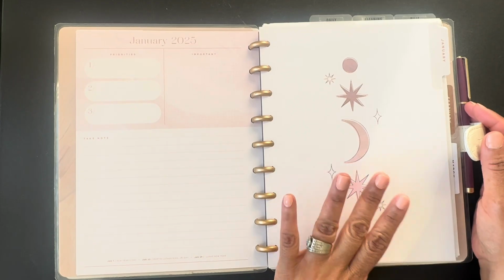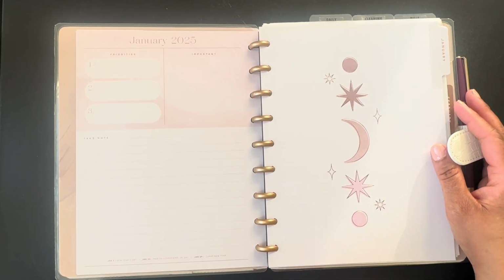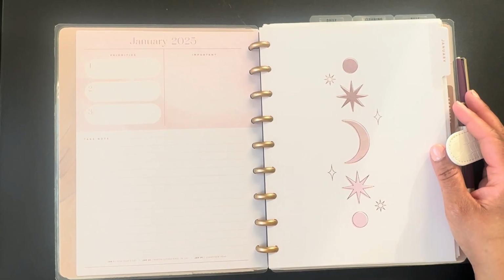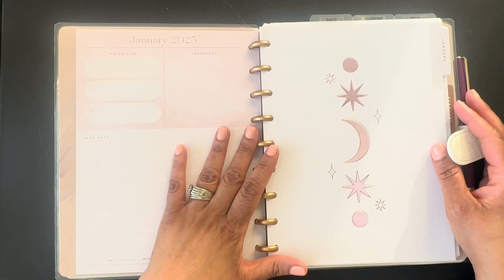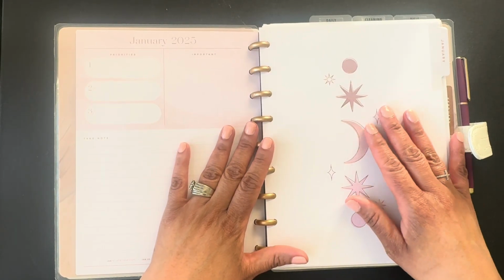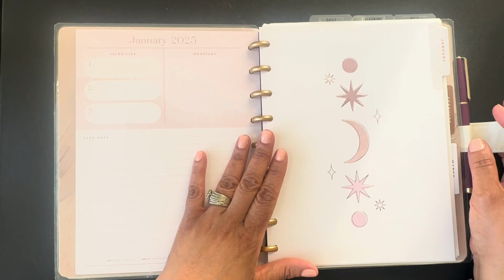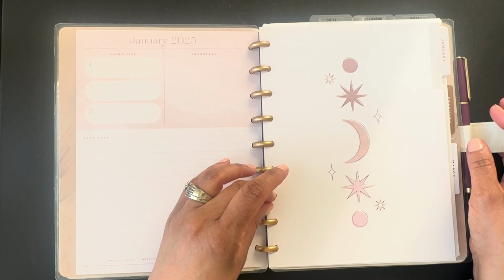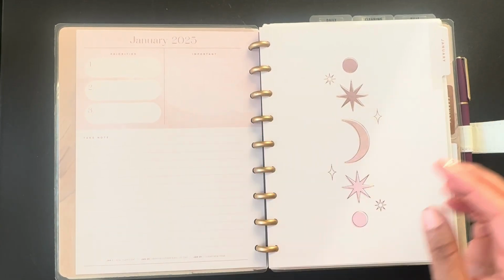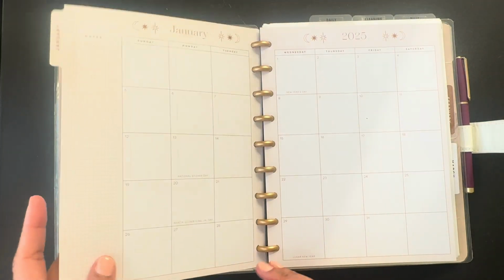So what I decided to use my Happy Planner for is habit tracking. I really want to dedicate 2025 to building good habits as well as self-development. So learning and self-development. I've decided that I'm going to be using my monthly and my weekly pages in this calendar to keep track of the things that I am learning, the areas that I am growing in, and habits that I want to track. I'm super excited about that. So I'll share a little bit of that with you.